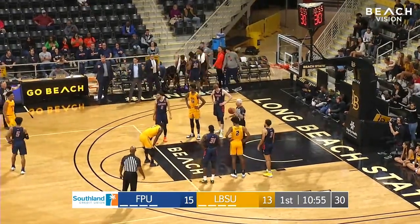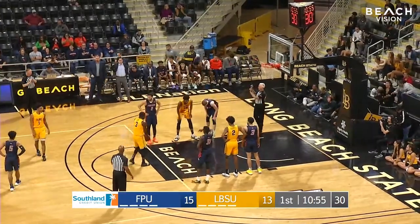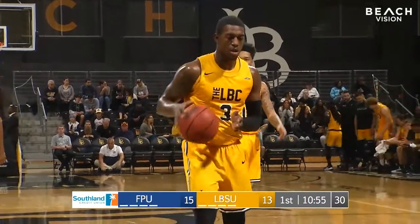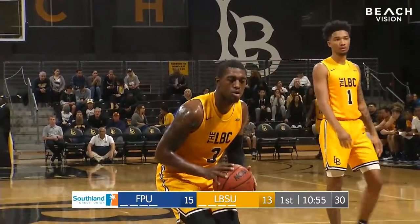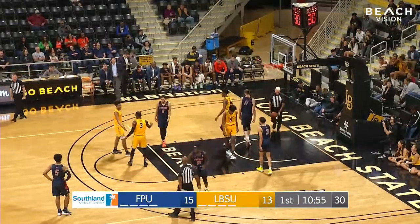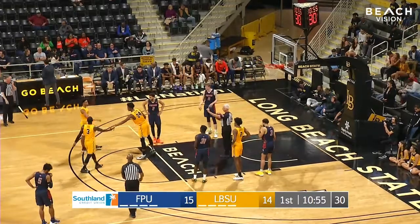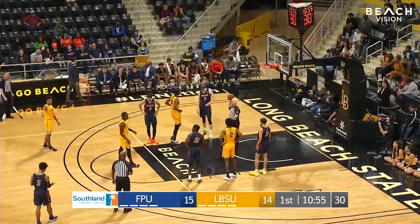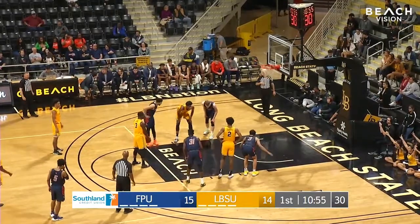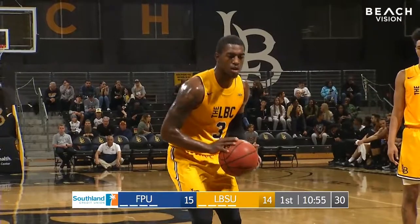So Cobb at the line to shoot 1-1 here as Long Beach State now in the bonus. Cobb shooting 1-1. First free throw from Drew Cobb is up, and it is good. He'll get another now. As Long Beach State is within one. Sunbirds still lead 15-14 to go in the first half. Not the way anyone expected it to go here early on as far as the score is concerned.